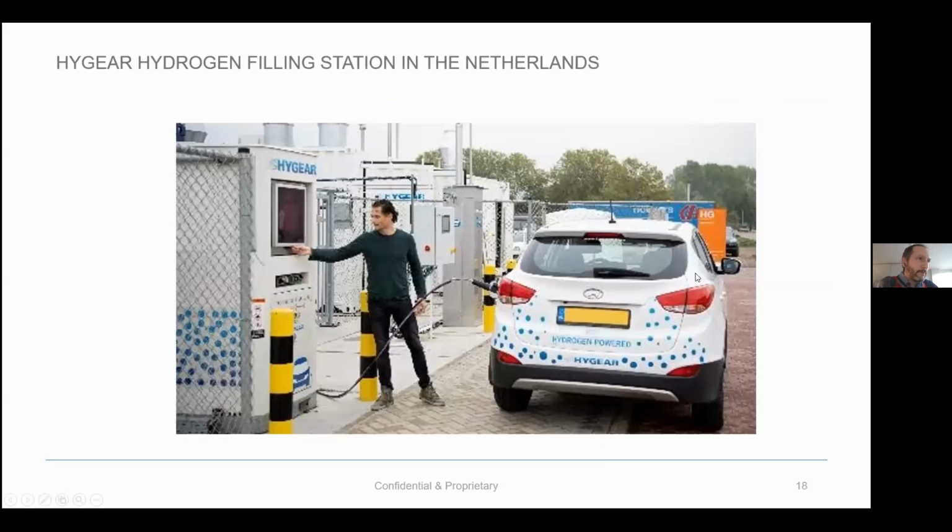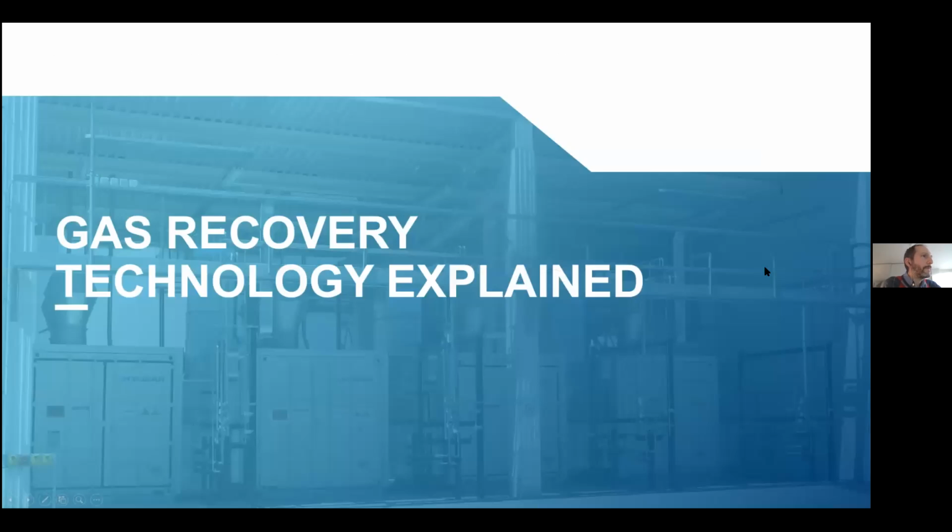And this is a very bad photo of a filling station we have. I didn't find a photo with a better quality, but we supply hydrogen for filling stations. Of course, that is not our main customer. Our main customers are industry, but we can supply hydrogen for filling stations, and we have some. I'll say a couple of words on gas recovery technology.